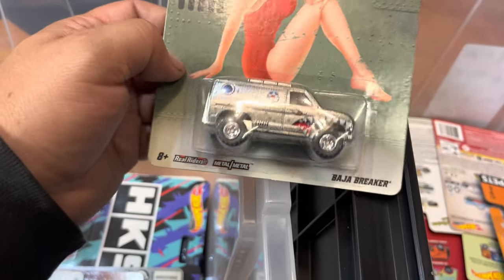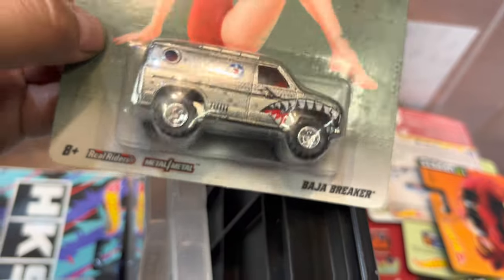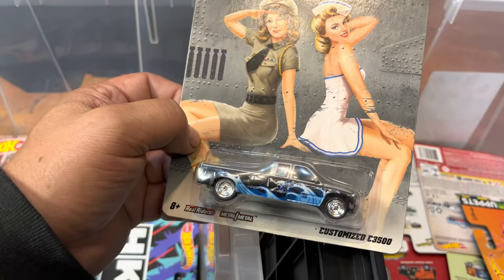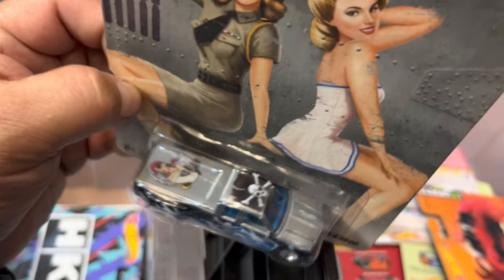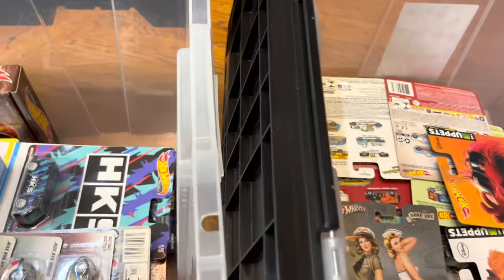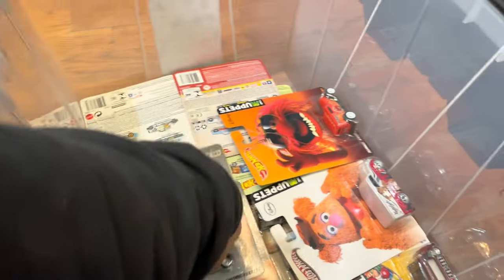It's like military related. Baja Breaker. Look at that. I like the shark teeth there. That's awesome. Nice artwork. I like that. Army related. Military related. Oh, look at this one too. Wow. Customized C3500. Look at that. Oh, yeah. It's a pirate. It's pretty cool. A twin right here. Customized 3500. Dually.